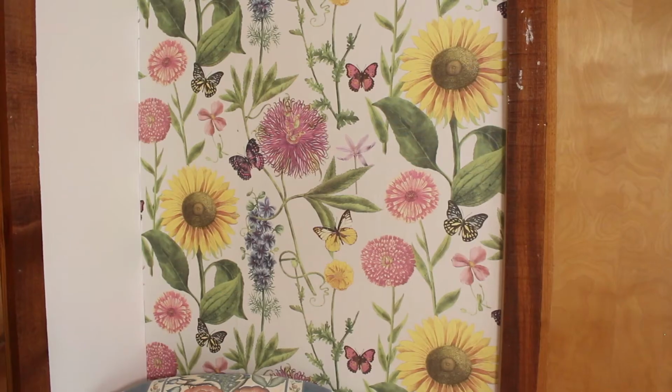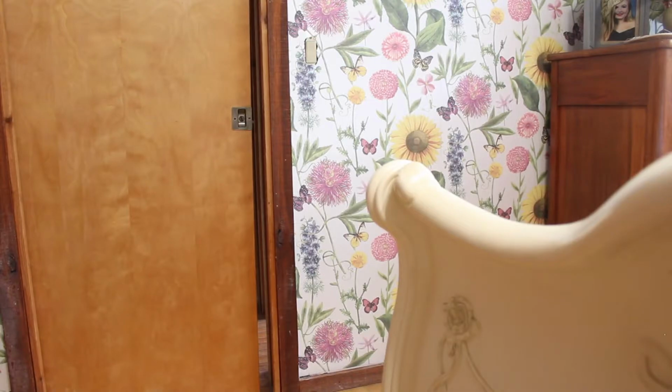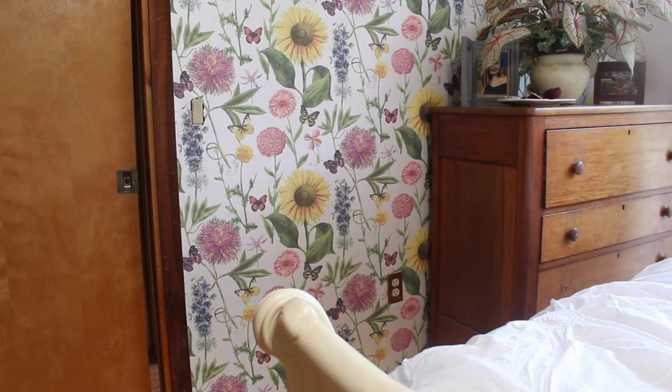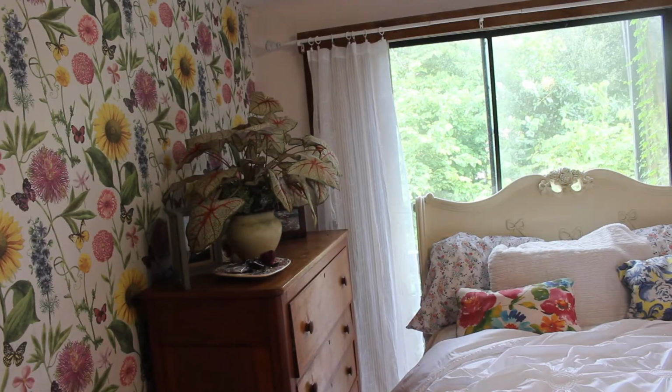Then we have the wallpaper. The wallpaper I got from Wayfair.com. It's actually a pretty good deal. Usually it would cost probably $150 to wallpaper a wall this size, but it was only $55 on Wayfair.